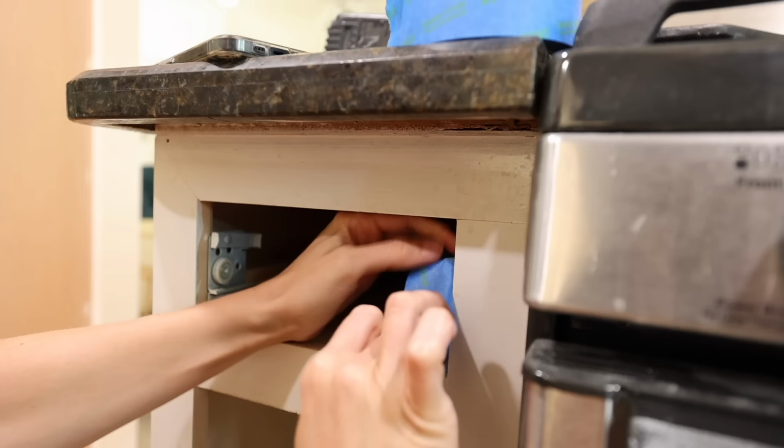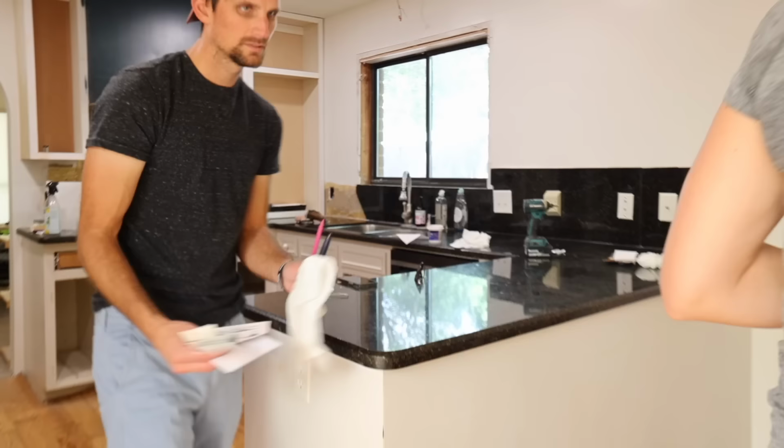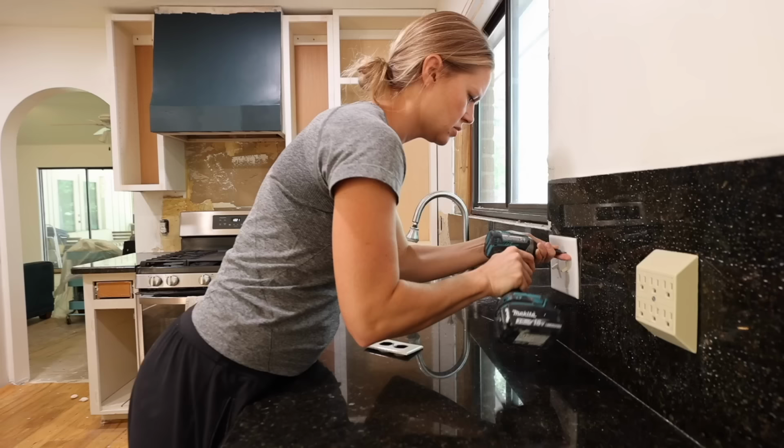And as she finished that up, I knew that it was right about time for a lunch break. I've done my job. Let's eat lunch. After lunch, we started clearing off the countertops and getting ready to remove the old backsplash and countertops.